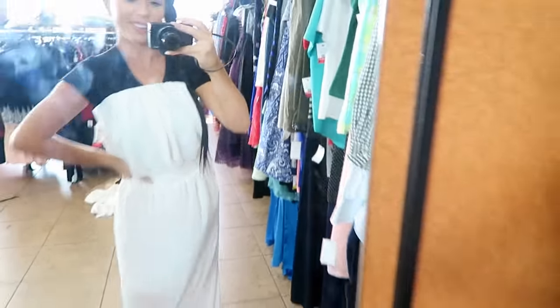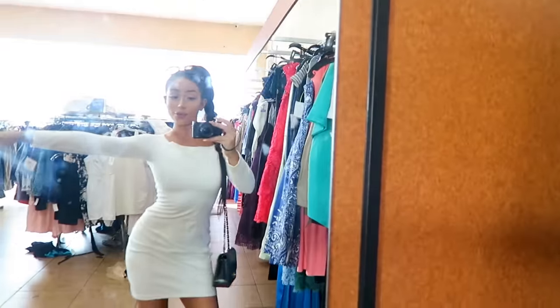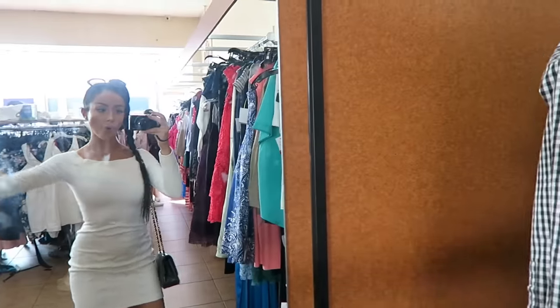Can a girl just find a wedding dress at Goodwill? No. Too big. I cannot even figure out how to put this on. You know what? I think this will work.